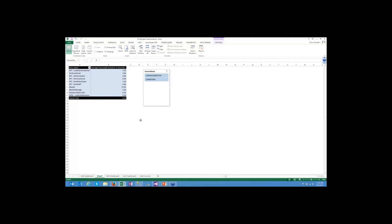Okay, and this question says, what is the dashboard created on? Is it Excel or any other Excel plugin? The dashboard's just straight up Excel. It's Excel 2013, but you could do all these features in 2010 as well.